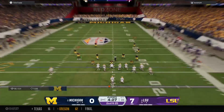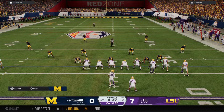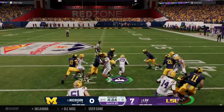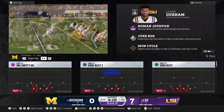Second down and very long now. The intentional grounding penalties typically costly. They'll hand it off. Fighting off the defender. Solid tackle. Able to get him down. You know, that's about as good as you can do in that situation.